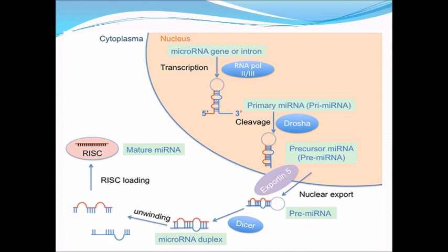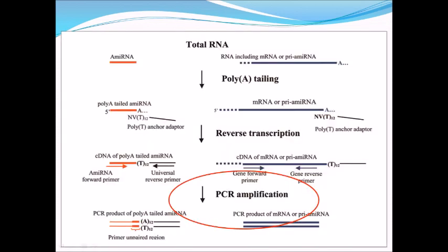Here we can see the microRNA goes through several reactions from the nucleus to the cytoplasm, in its major form, the RISC complex, or the RNA-induced silencing complex. And here, the PCR amplification, the reaction that we can use to isolate the microRNAs in vitro.